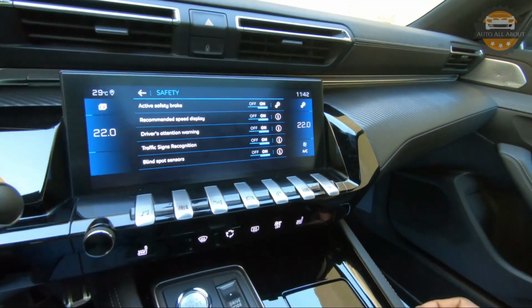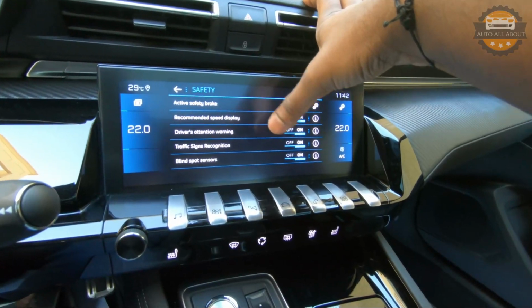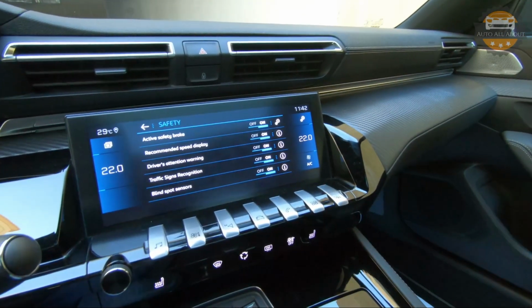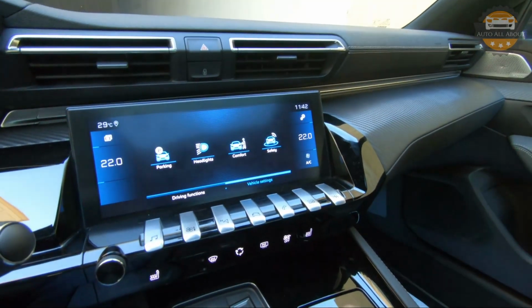Then we are having the safety tab. In that, we are having the automatic brake function and the driver attention warning, which will warn the driver if the lane keep assist is continuously adjusting the car for a long time, and traffic sign recognition, blind spot sensors. These things can be toggled from here.